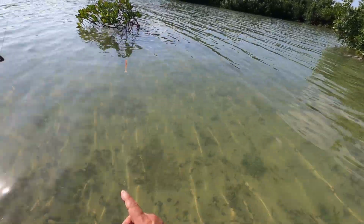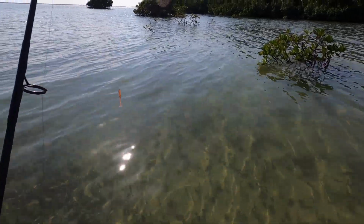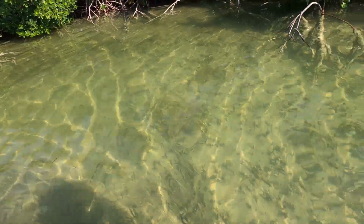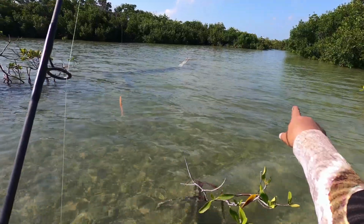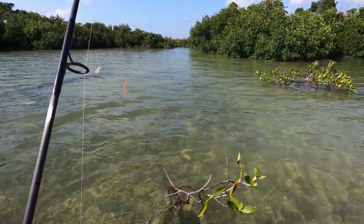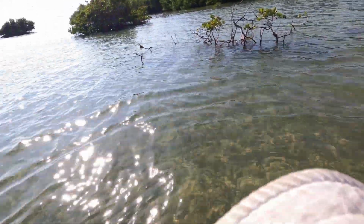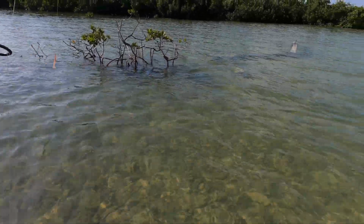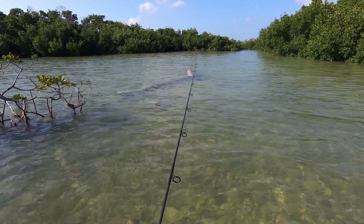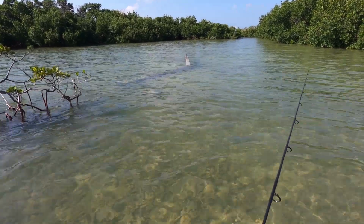There's got to be another opening. I think there's another opening around that side. I'll just kind of walk around. Hopefully I can remember how to find that opening. There's that channel there. So that's where I came through, but man, it's so deep right now. But you never know with all the Goliath groupers around.